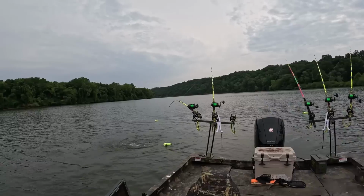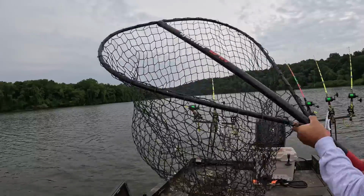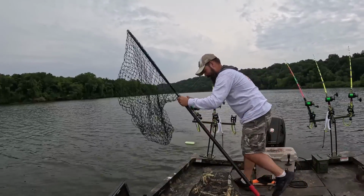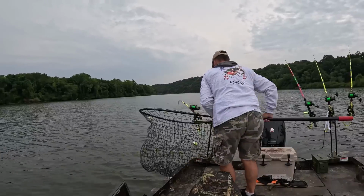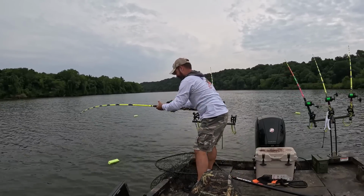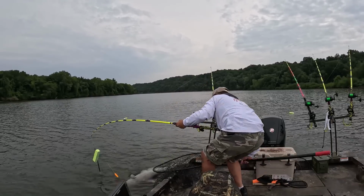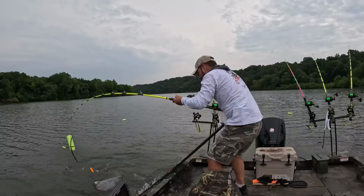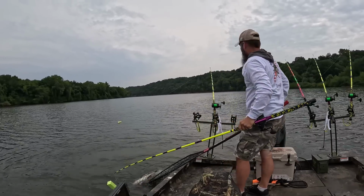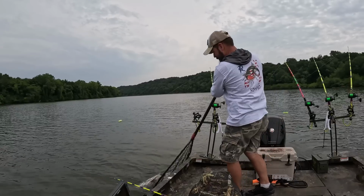Corner of the mouth where he needs to be, so look at him, smack down rod holder. He's holding all that, just holding. Yeah, he's upper 40s, I think. He's good. Ooh, man. That's a pretty fish, y'all.